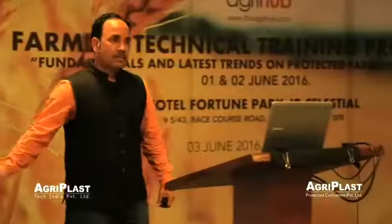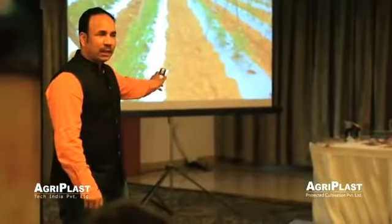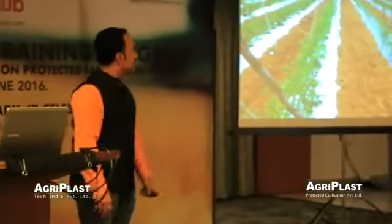Okay. Any other question? Is mulching not required for the pathways between the beds? You will have weed problems in between, right? In that case you can actually use a herbicide. Normally you also need the pathway for walking. So if the mulching is a very thin plastic, it will get damaged. Practically it is not used.